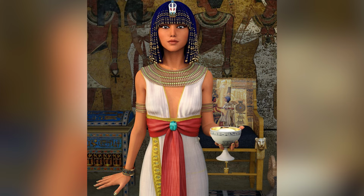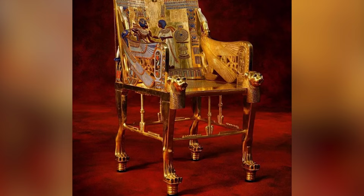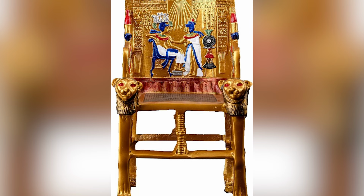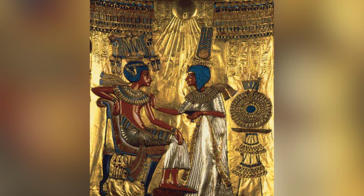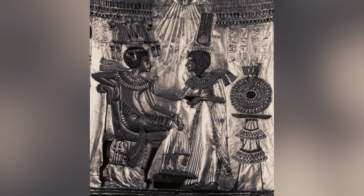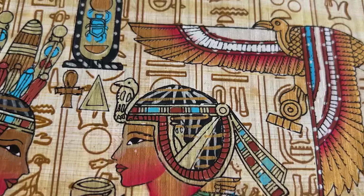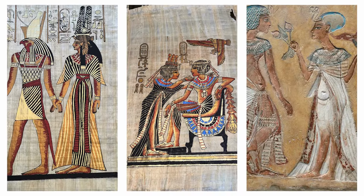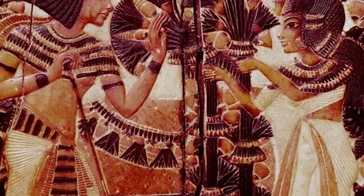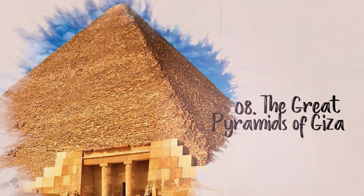Standing proudly at about 3 feet tall, this throne is a masterpiece of woodworking and decorative arts. Its wooden frame, adorned with gold and silver foil, shimmering stones, glass, and faience, is a testament to the skilled craftsmanship of ancient Egyptian artisans. The depiction of Tutankhamun and Ankhesenamun on the throne, with the queen delicately applying ointment or perfume to her husband, offers a rare, intimate glimpse into their personal lives amidst the grandeur of their reign. Chairs were a symbol of luxury in ancient Egypt. Number 8. The Great Pyramids of Giza.